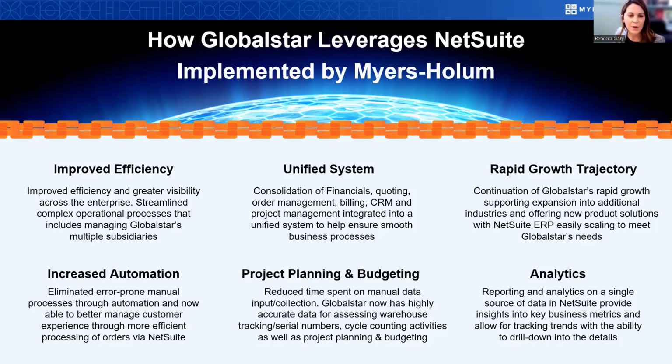The second was to integrate and consolidate our international subsidiaries into one environment. So Tim mentioned we have entities all over the globe, right? We've grown over a series of years, and so you end up having this kind of disparate system structure across the globe, which isn't very conducive to doing things in any kind of cohesive way. And the third is just to enhance reporting and visibility into all of our business processes. It's something we completely lacked with our legacy system.